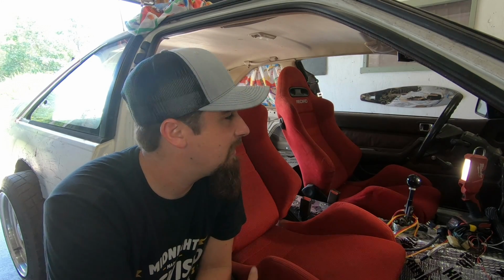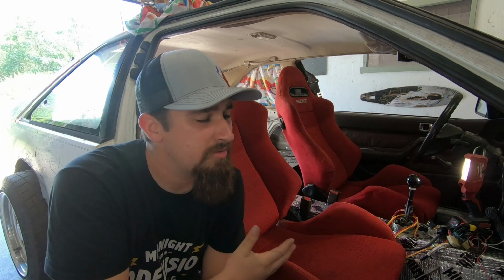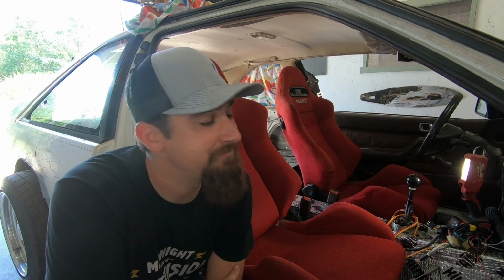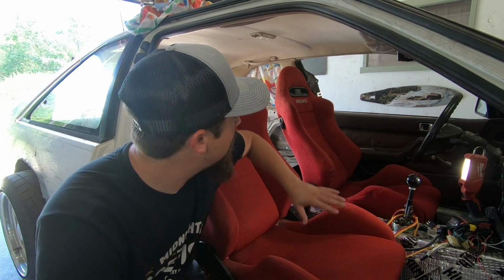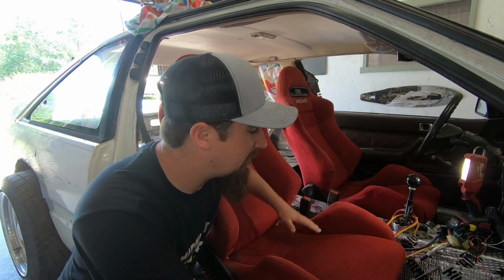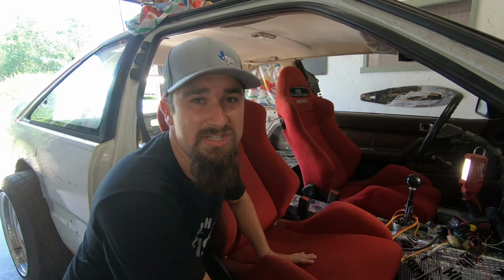It looks good. And then the red with the red subframe, couple red accents. The red with the brown, I don't know how I feel about it, but I think it looks good. We'll have to make a decision once the car is all together before we can officially decide. But either way, we have some good seats in here now. They're going to be nice and safe. They work phenomenally, just like they should.